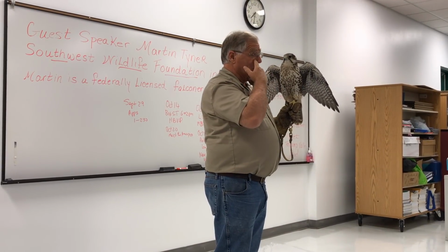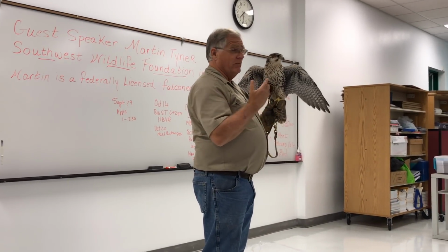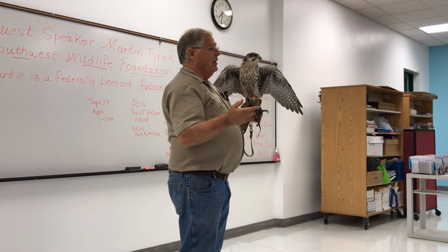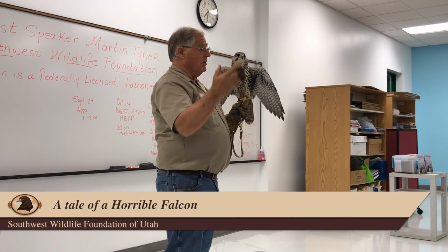This is actually one of the best prairie falcons I've ever had as far as her personality goes. She really is a very sweet animal. Many years ago, I had a female prairie falcon just like this one. Again, the females are a third larger than the males.